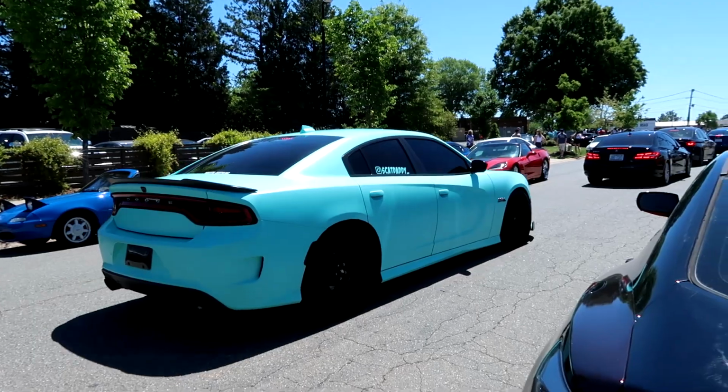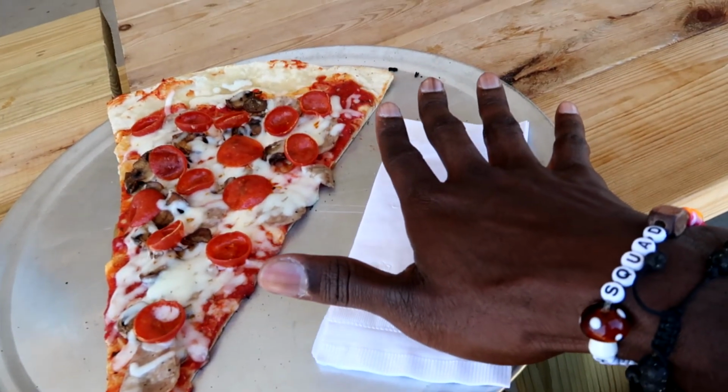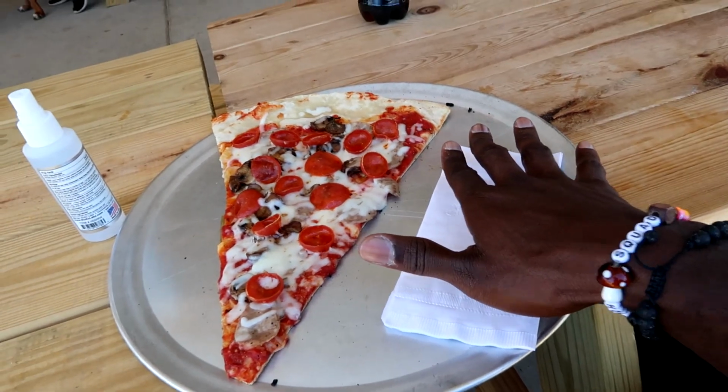I like it, bro. Bro, look at this big ass slice of pizza, bro. That's gonna be perfect because I haven't eaten since 5 yesterday.